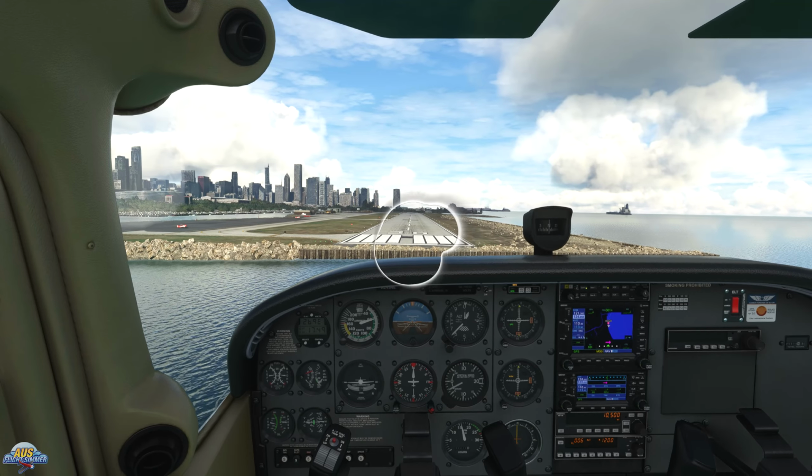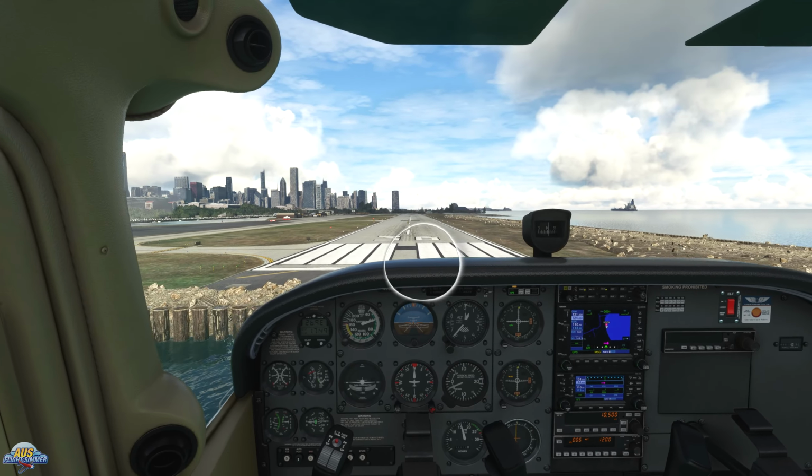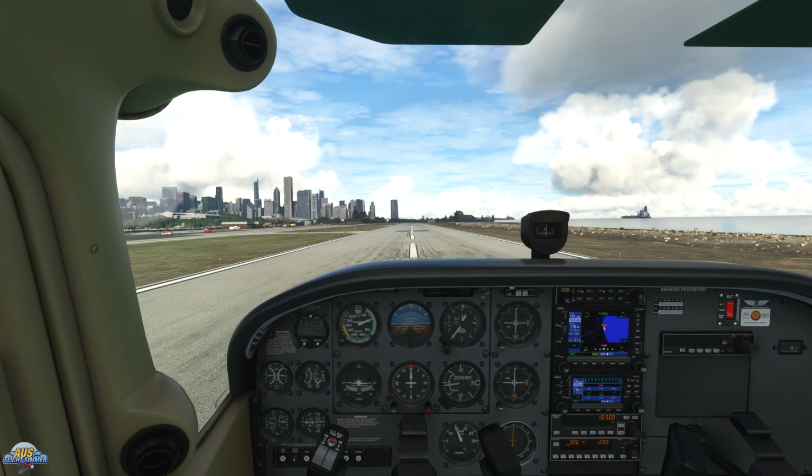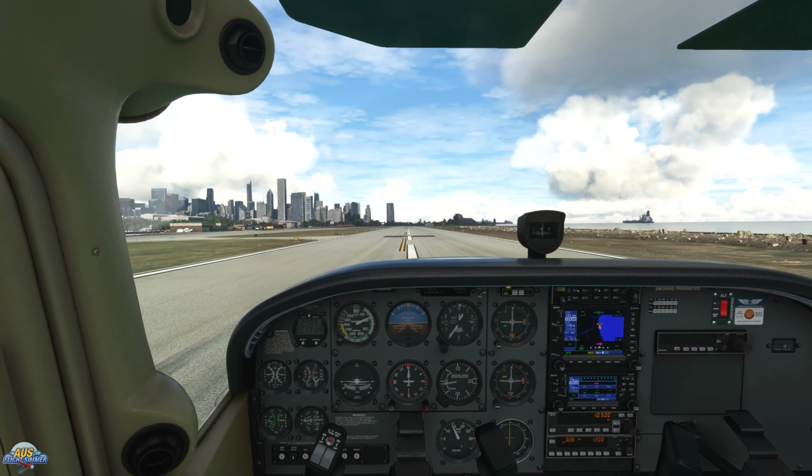Whether you are a GA or airliner pilot, or even flying a jet cloud surfing, I've used the Tobii Eye Tracker in many different aircraft over the past 2 years and found that the experience was very consistent through all the different types of flying situations and aircraft that I have used.